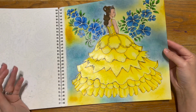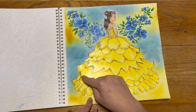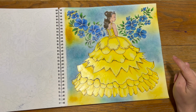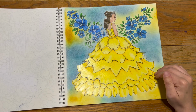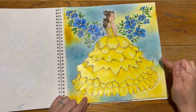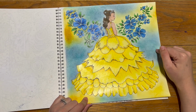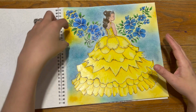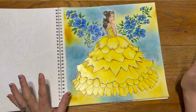Well, I think her dress turned out really pretty. And actually, if I were to white out all of these black lines with either white gel pen or a yellow Posca pen, I think that it would stand out even more, but I would have to black out the background with black acrylic paint or something because I absolutely hate this background. I think that it's distracting. When you look at this page, you see this big old blob of yellow over here. And it's just distracting. I don't like it.